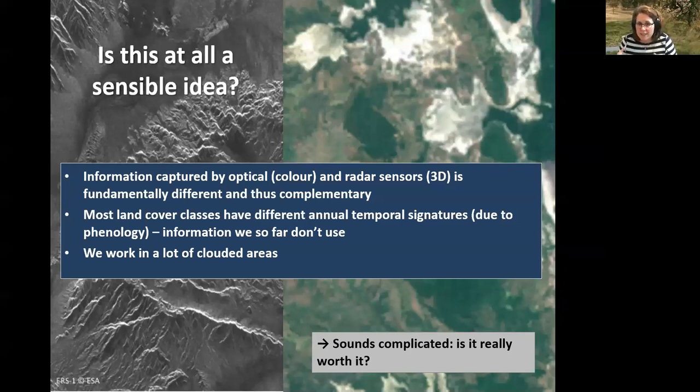The second thing is that most land cover classes have different annual temporal signatures. There's a lot of difference in how a savanna looks in the dry season and in the wet season. So getting information about those temporal variations within a year to inform your land cover classification could mean that you get better at detecting those land cover classes that are characterized by those annual variations.